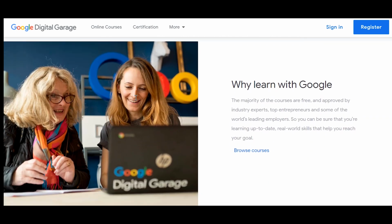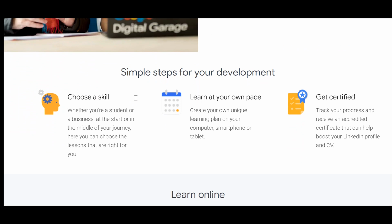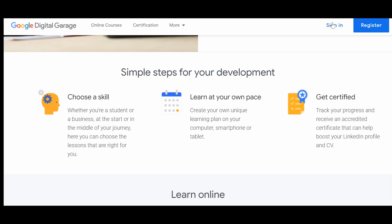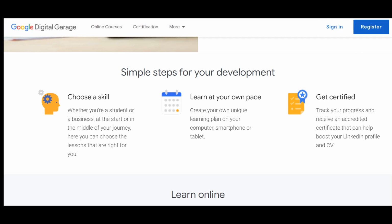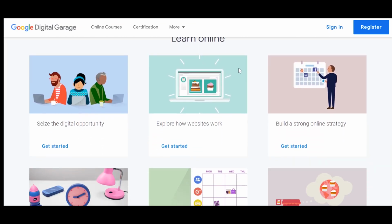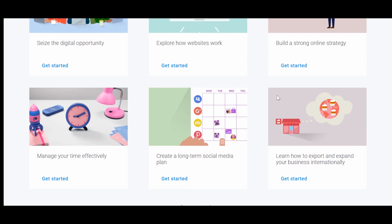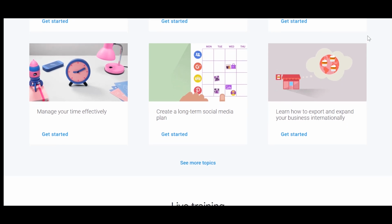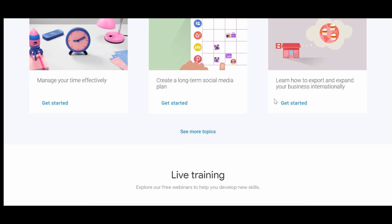You can get online courses that will teach you everything you need to know about online marketing and business, and these courses are not only free, but you can also get certified when you finish them, as you can see right here. You can see some of the topics covered in these courses right here, such as how websites function and how to develop a good online strategy. To better maximize your time, they teach you how to make long-term social media plans, for example. And if you want to learn more, you can click on more topics right here.